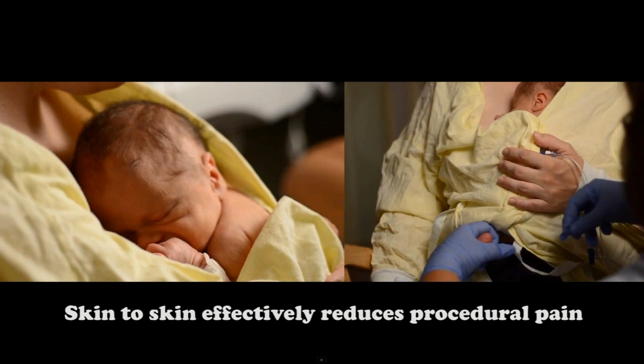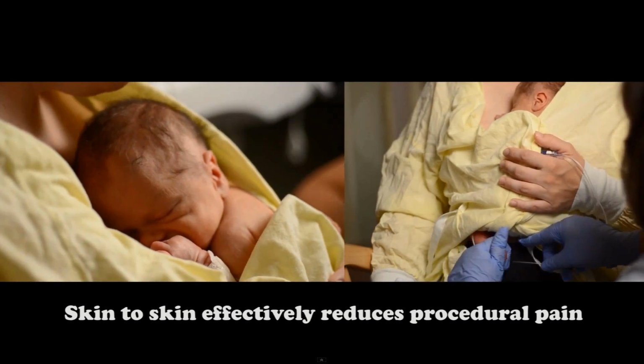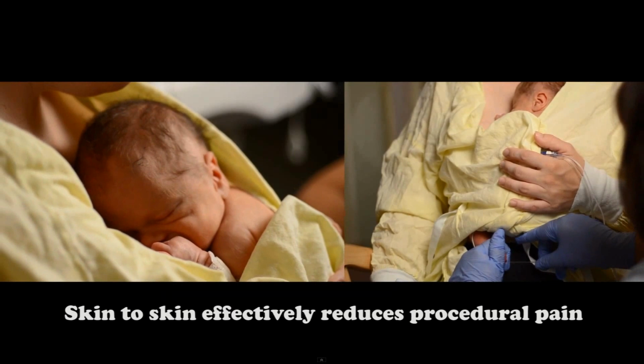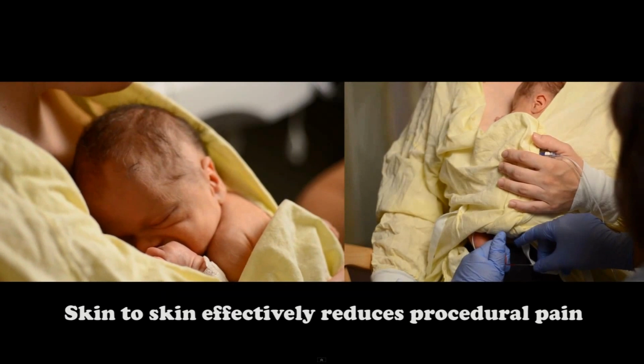Fathers can also be the ones to hold their babies this way. To help keep your baby warm, the parent may wear a shirt or hospital gown with an opening in the front and a blanket over to wrap the baby.